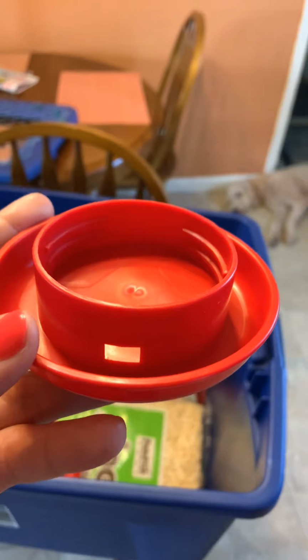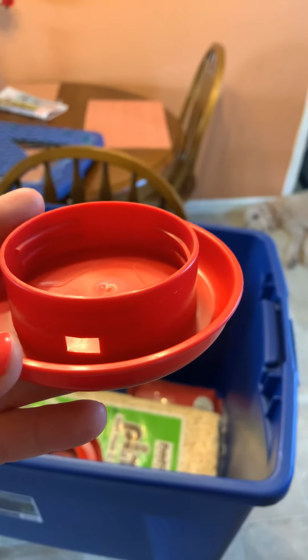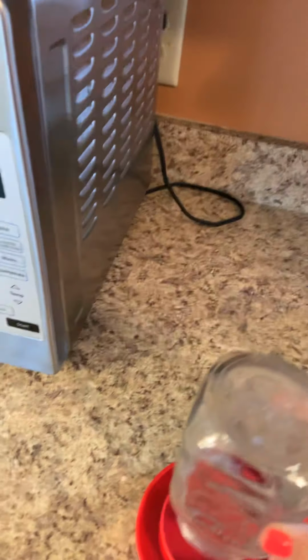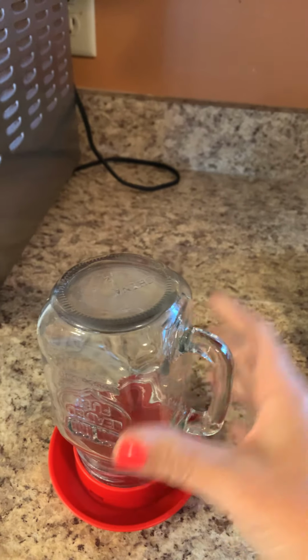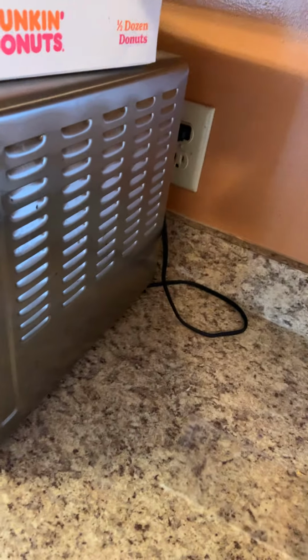This is a little no drown waterer. Basically the best part about this, and I haven't gotten the tops yet, is that it fits mason jars. So you could have different size mason jars to go on this. I bought the plastic to keep clean, waiting on those still to come in.